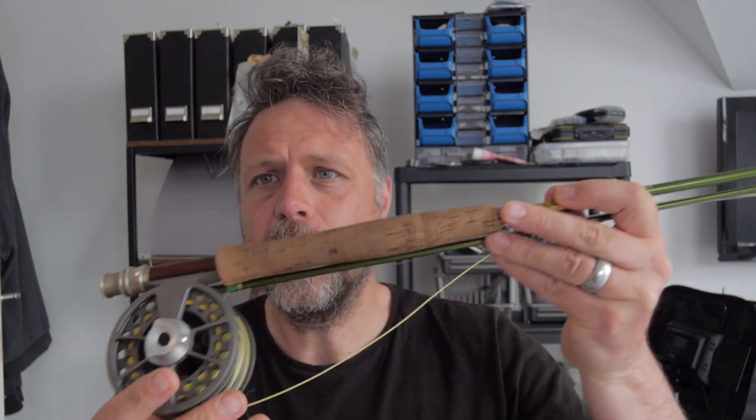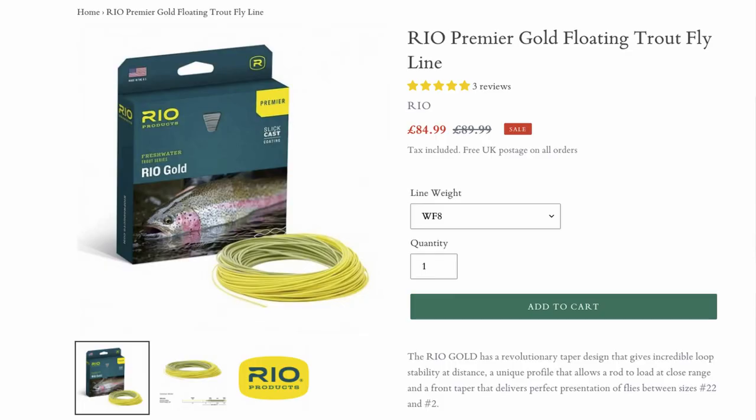Probably the singularly most important thing, other than the actual fly, is the line, which is a Rio Outbound line, I think it is, or Rio fly line anyway. It's excellent, really, really good. It's a weight forward floating line, which means the weight is at the front of the head, and it's a floating line, so it stays on the surface. Perfect for what I'm doing. And it means that you can load up for those quick short casts, a lot of roll casts, brilliant for that kind of thing.